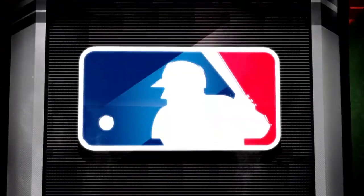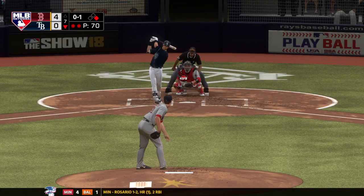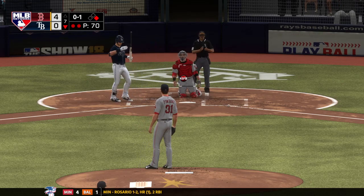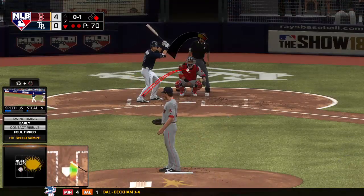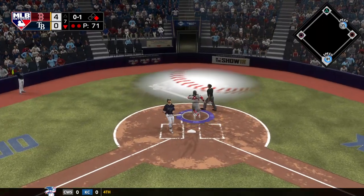You don't see that too much in today's game. Most guys, it doesn't matter what the count is, they're looking to line them, drive the ball out of the ballpark. Not the case here. Good 2-strike adjustment, able to punch a ground ball through a hole for a single. 0 for 2 for him to this point.